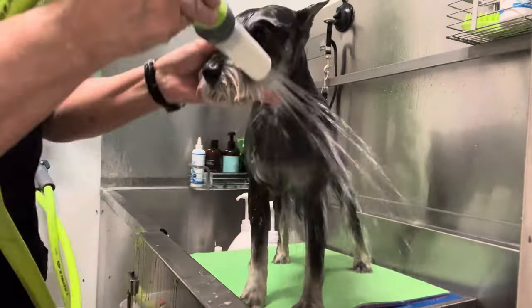People oftentimes don't realize how many styles we have to learn. And it would be easy if it were all breed profile trims and every dog got that cookie cutter look, but they don't. And some Schnauzer enthusiasts are going to hate that I am doing non-breed standard trims, but we could ask for these trims, and I'm going to demonstrate how I do it.